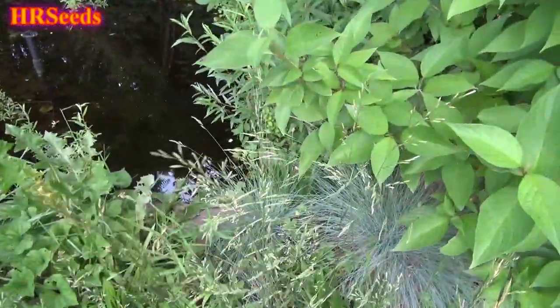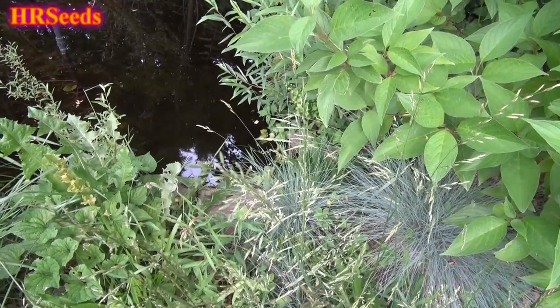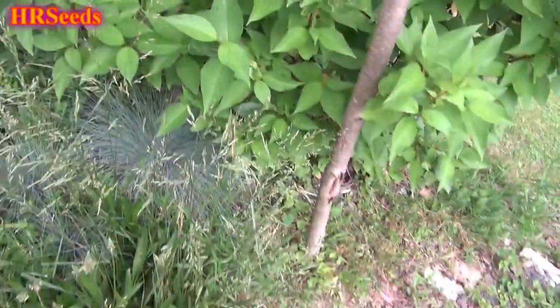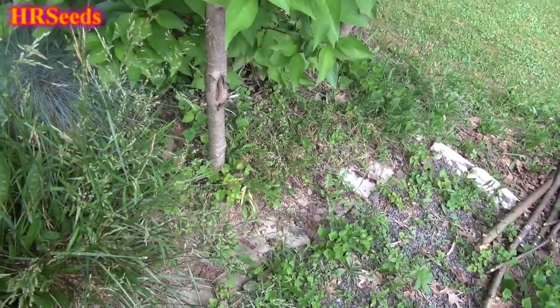I left them here because it creates shade for the pond, and that shade is really good. It keeps the algae down, and that's the reason why I left it. But man, the price you pay for leaving these trees here is absolutely not worth it, because it's putting all these roots out, and now I gotta deal with it.